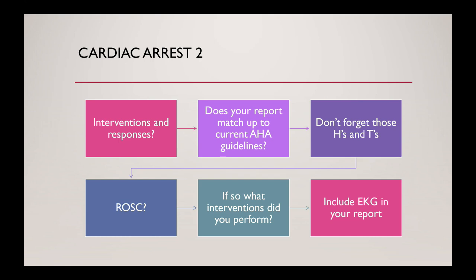This is going to be something that you guys are probably familiar with if you've taken advanced cardiac life support, ACLS. Did we have ROSC, return of spontaneous circulation, which is what we're hoping for? If we do have ROSC, fantastic. If so, what interventions did we perform past ROSC? Did we go ahead and place an airway? Include the EKG in the report in your interpretation.